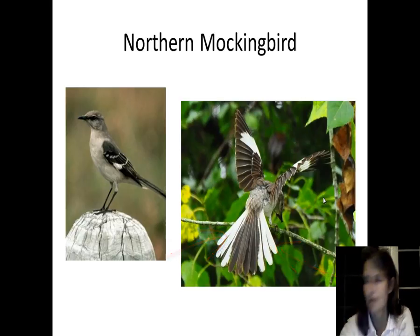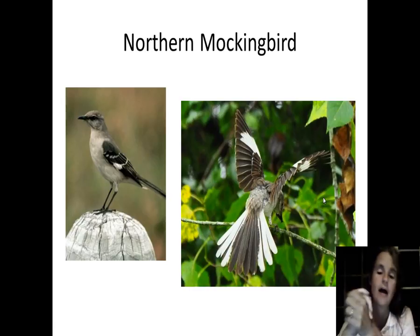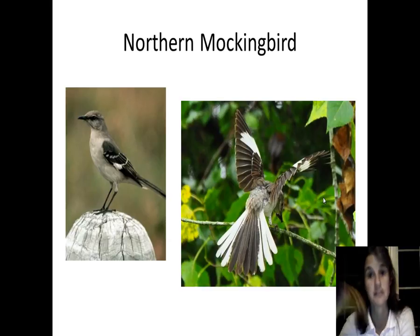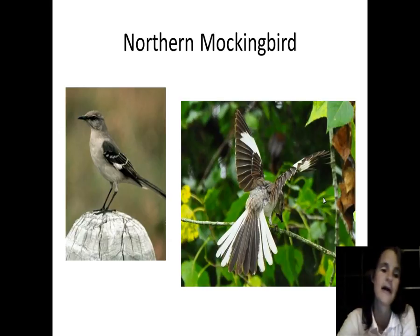If it is flying past you in your car and you're going 60 miles an hour and you see it for just a second, if you see the wings flashing white at you, then you know you've seen a mockingbird. It's very easy to tell. They are very noisy. Sometimes they are quite vocal at night, which is unusual for most birds, but sometimes mockingbirds, for a reason I don't understand, will do that.